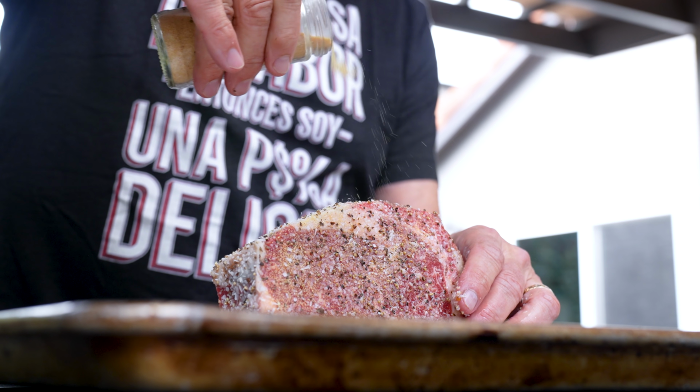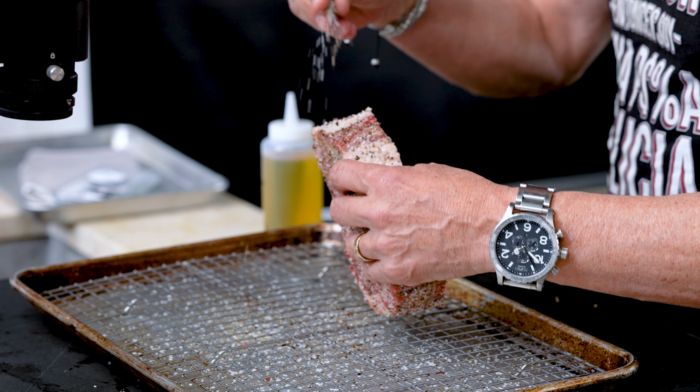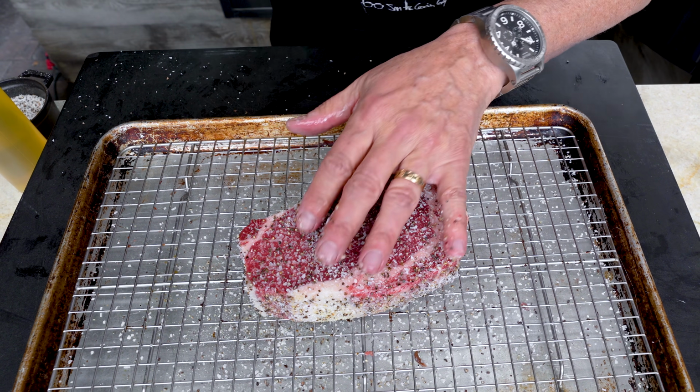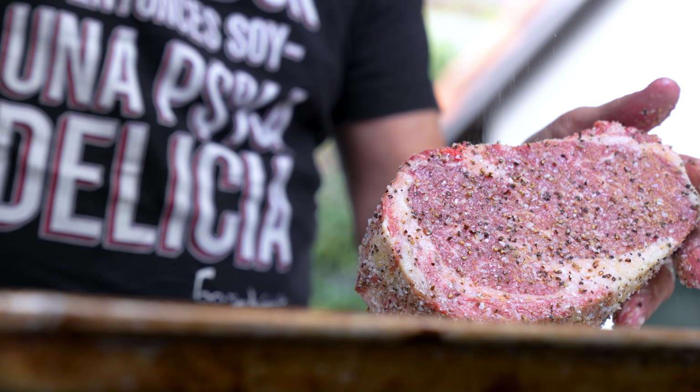Don't forget this outside part here. You never want to forget the edges. Boy, so let's say you have no intention ever of dry aging your own steaks. The lesson for today's video will be how to reverse sear, get a perfect steak, and you're gonna be really happy. Really damn happy.